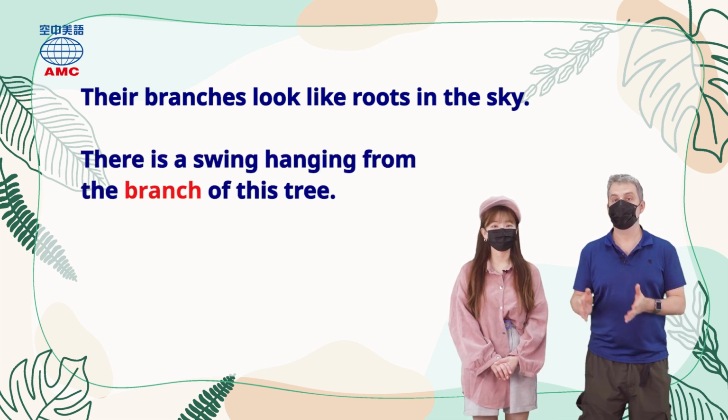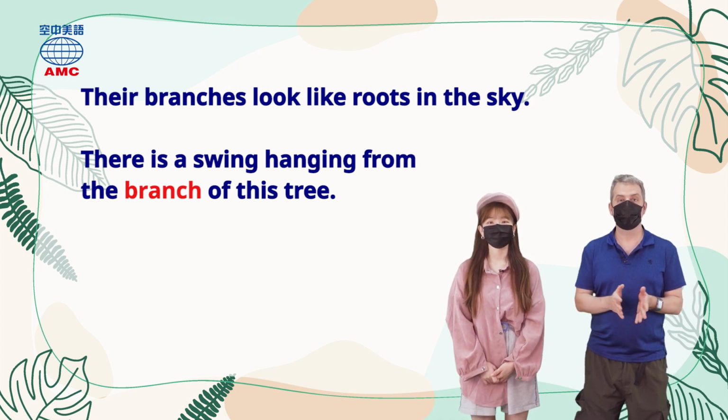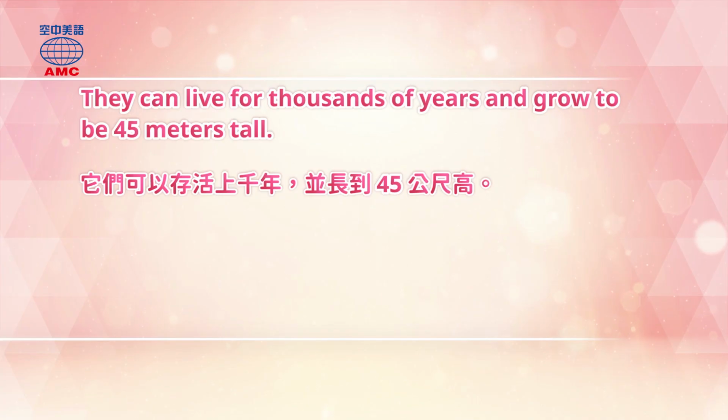We could also say there is a swing hanging from the branch of this tree. And what else do we learn about baobab trees? The article says they can live for thousands of years and grow to be 45 meters tall. Wow.